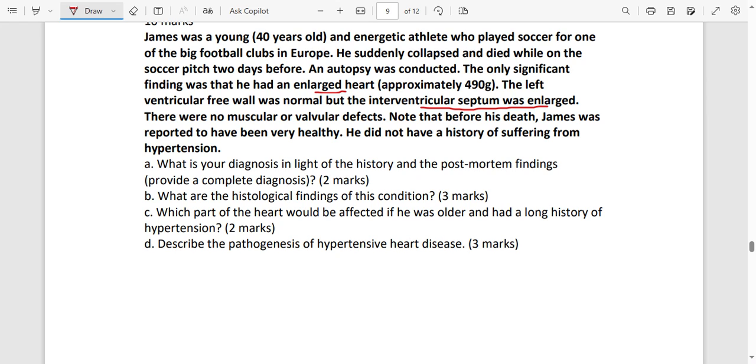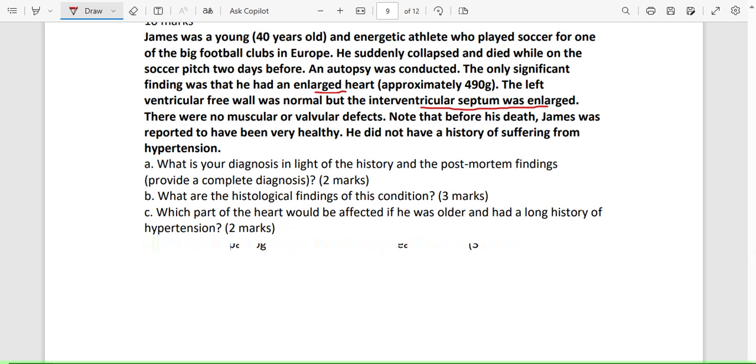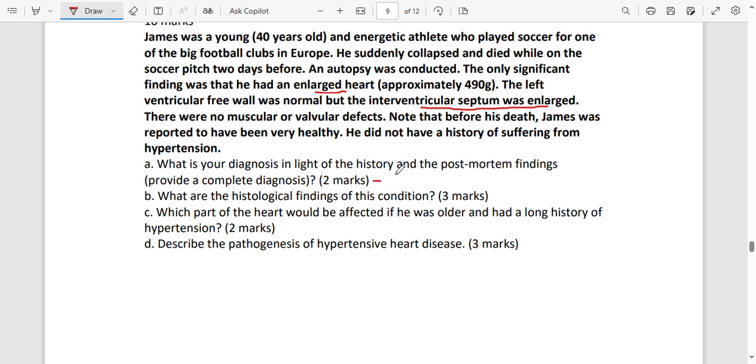So the problem here, if you just hear interventricular septum, remember it's not affecting the ventricular walls, and the heart is enlarged. This is hypertrophic cardiomyopathy. To be specific, asymmetric septohypertrophy, which is hypertrophic cardiomyopathy. Okay, you know the septum has become big.